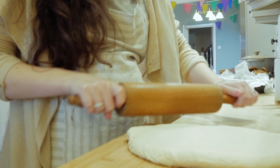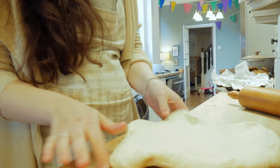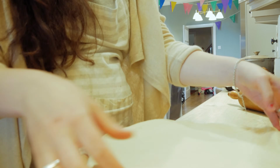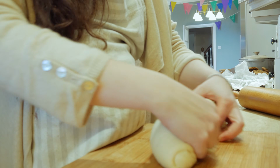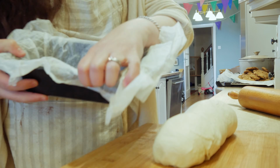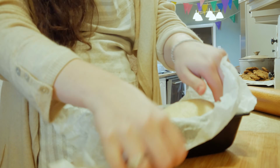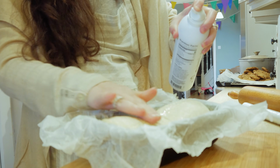And once it's risen, then it's time to roll out the dough. I've just picked up a few techniques on the way. This is not how the recipe does it, but I tend to just roll out the dough and fold it into a loaf shape, and then let that sit in the loaf pan. The recipe says to oil the top of the loaf and cover with cling film, and then let that rise again for about an hour while the oven preheats, which works really, really well. And then you pop it in the oven.